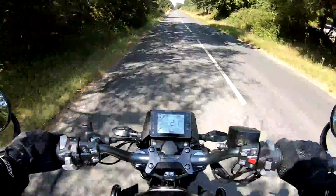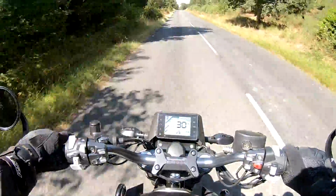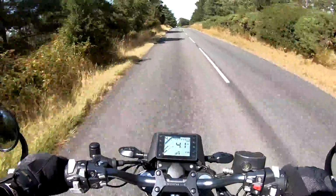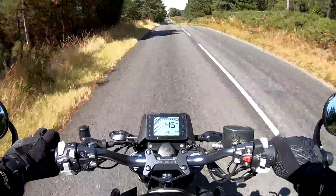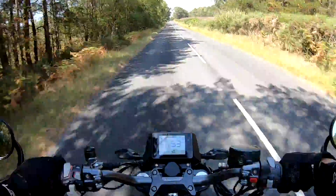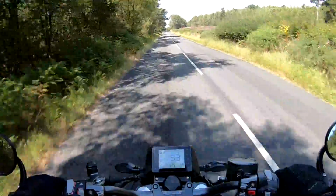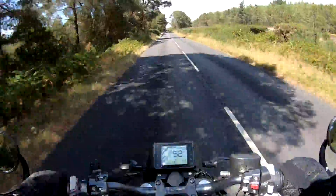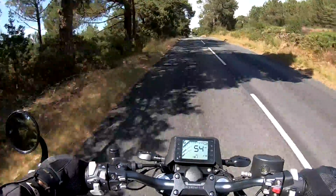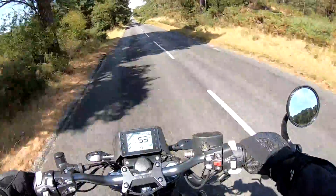Just show you a little bit of acceleration. 3rd gear now, just opening it up a little bit. There's 3rd. Into 4th, it's very, very free revving. Into 5th, again nice easy 50 miles an hour, and there you go, very easy, effortless 50 odd miles an hour cruising.